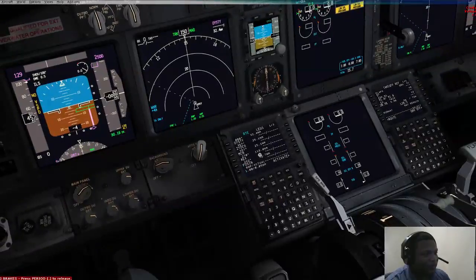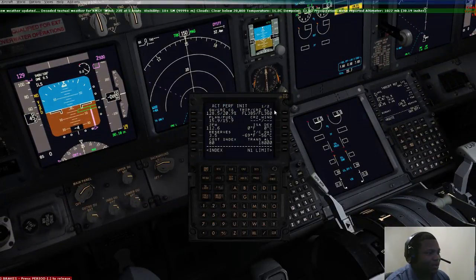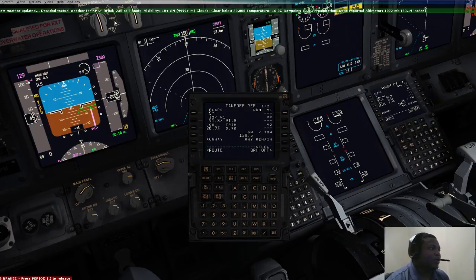Right now, okay, we've got our engine set up. We've got to figure out what runway we're taking off on. The wind is coming out of 230 degrees at 5 knots. So thinking the wind is coming out of the southeast. Wait a minute. No, southwest. I'm sorry, coming out of the southwest at 5 knots.